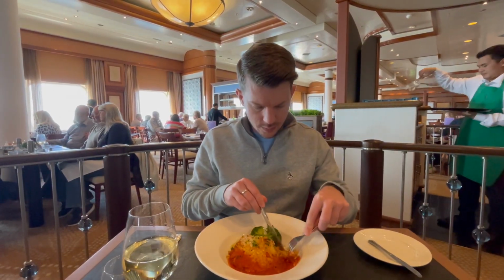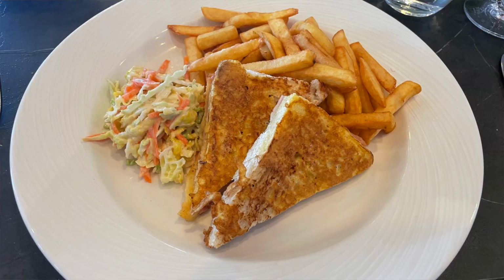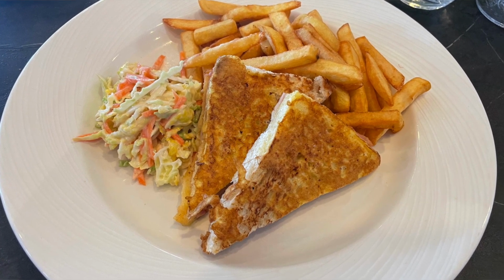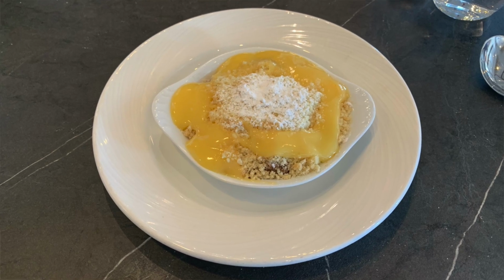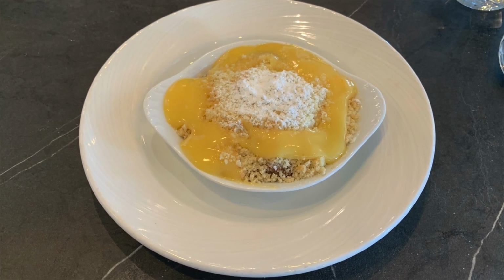For my main, I opted to go for the Monte Cristo sandwich that came with a side of chips, and it was really nice. And then for dessert, I had the best thing of the whole meal, a super tasty apple crumble. I had a little bit of a taste and I did go, wow.